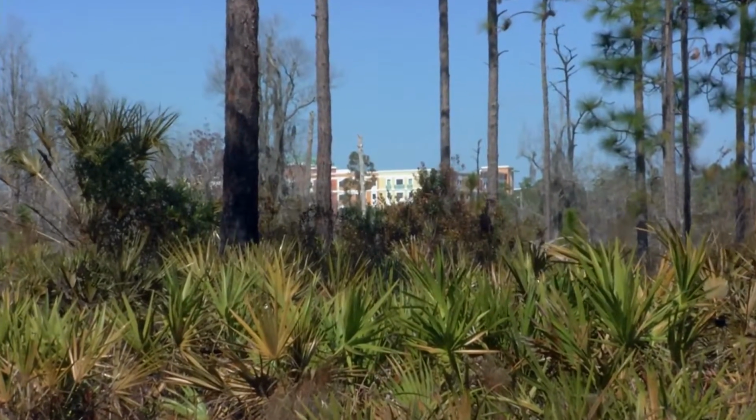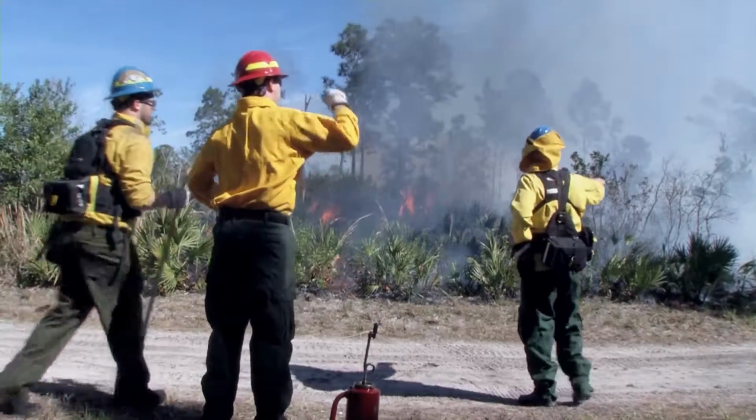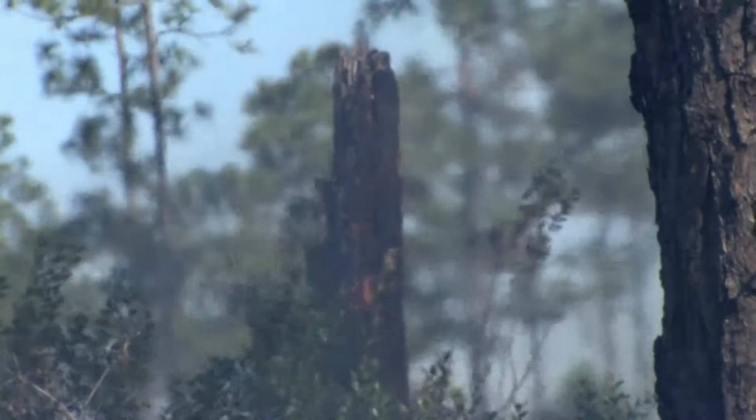Our biggest lesson probably from this burn was managing the smoke. We had some issues with working around logistics on campus. We had to make sure that was executed in that way so we didn't impact the university or any of its functions during that process.